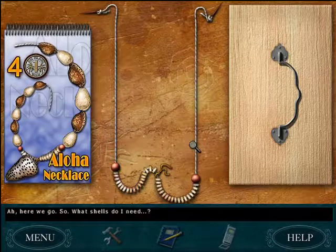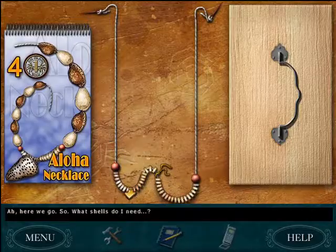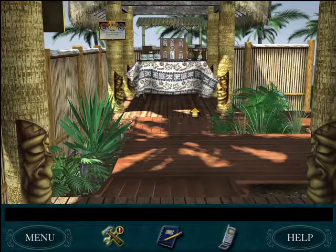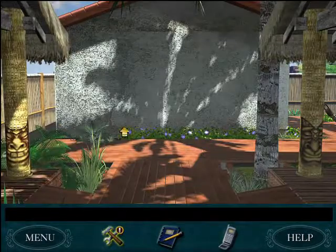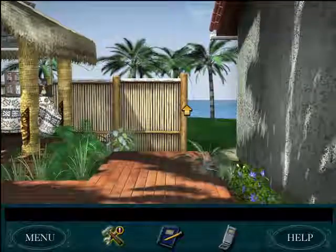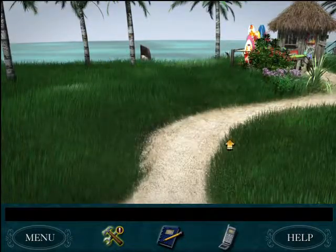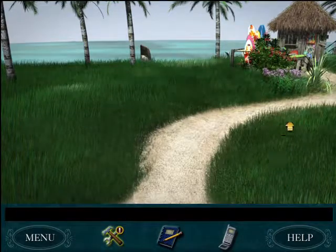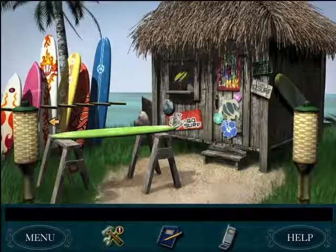So what shells do I need? Need this, like, snow leopard Dalmatian-y one with some white and brown shells. A bunch of white and brown ones. Looks like you can buy souvenirs and bait over here. I guess let's head down to the beach, where the water does not move, nor does the grass blow in the wind. The flowers are pretty, though. I do like the flowers.